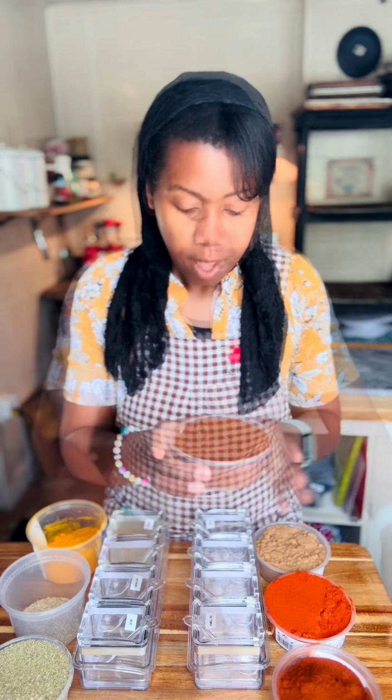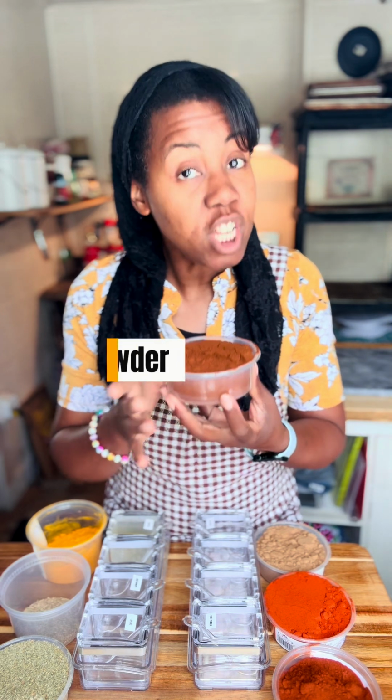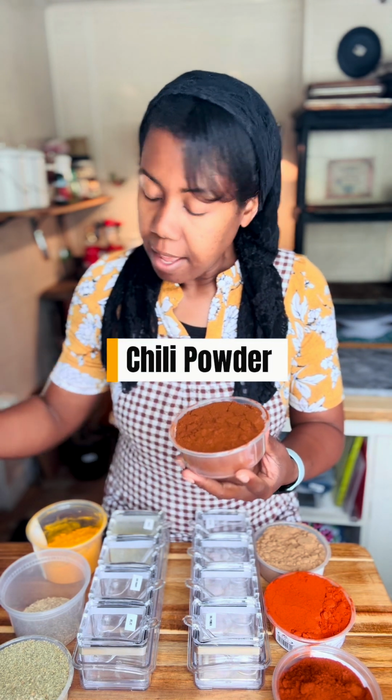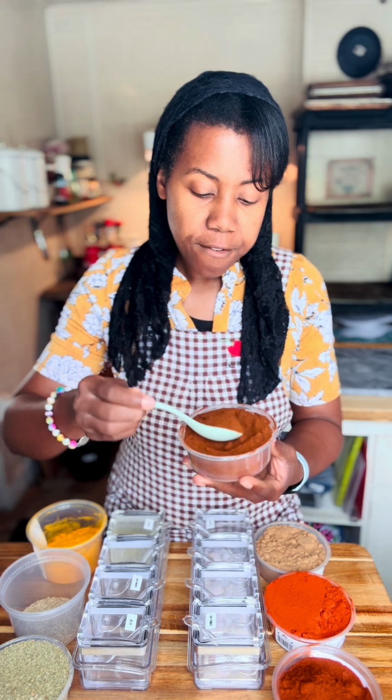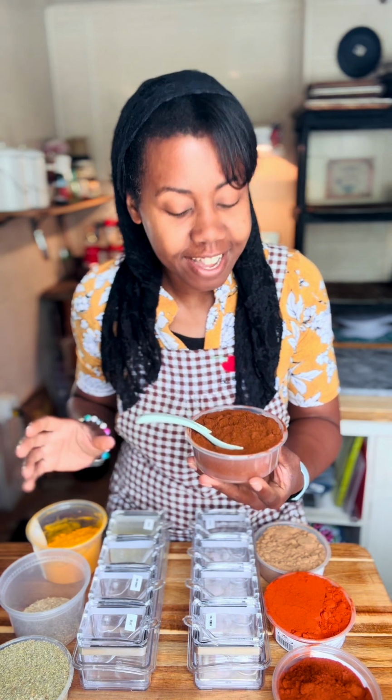So I'm going to start off with the first spice. This is the one that for me is the most controversial. Now, this is chili powder. And the word chili powder actually means everything, but it says nothing. And I'll explain to you what I mean by it says everything and it means nothing.